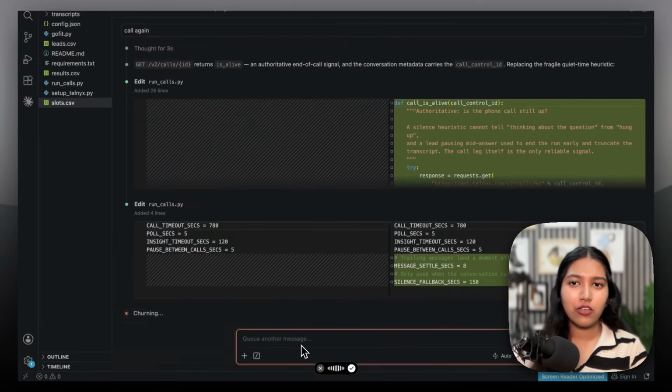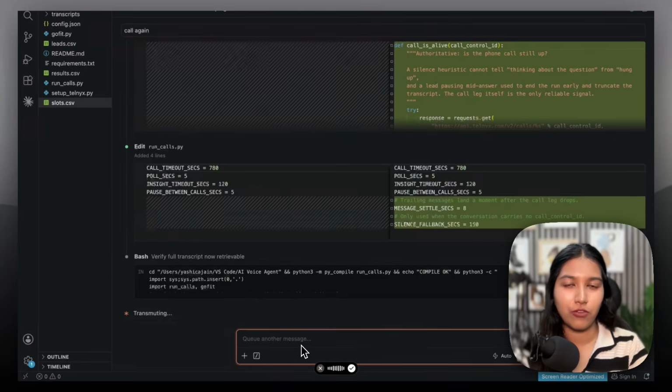Also, if possible, can you turn off the expressive mode for this voice? Because sometimes it sounds very weird. Apart from that, I think we were good. It collects the email, etc.